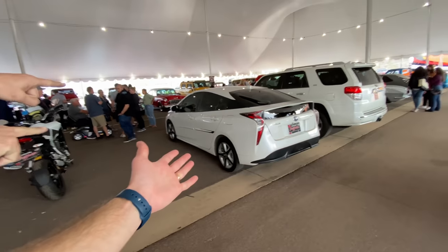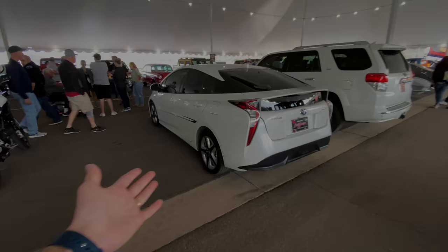Oh, there it is. Ladies and gentlemen, the belle of the ball. A Prius. A Prius at Barrett-Jackson.